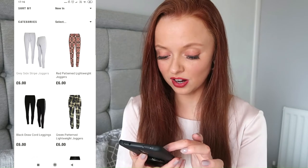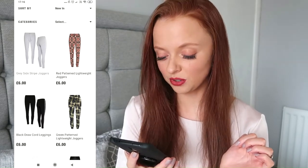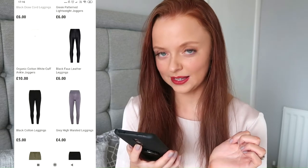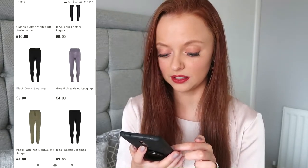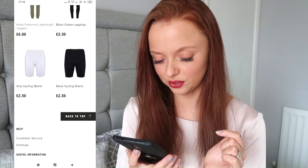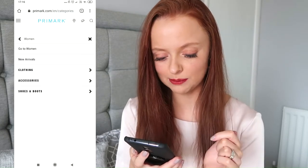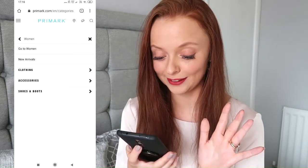So they've got some grey side stripe joggers. I like those actually for chilling in. I'm not really a joggery sort of person, but I feel like they'd be quite fitted. Got them in black as well. Your black faux leather leggings, you can't go wrong with those, can you? Let's be honest though, at this time of year, I could be sweating. Oh, cycling shorts. I wish I could pull off the cycling shorts. Look at them for £2.50. But this is random, I feel like I've got really big knees, so they just finish at the wrong point on the leg for me.